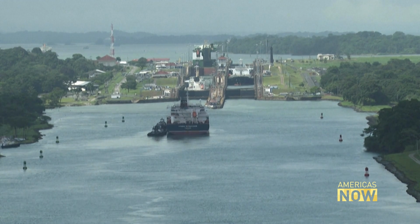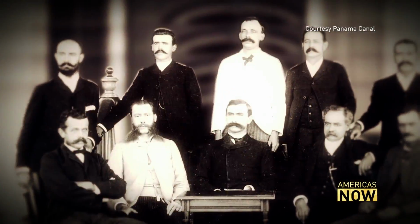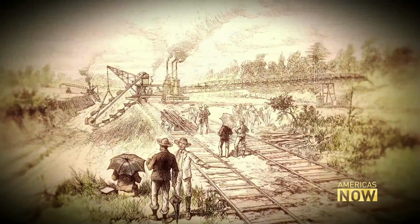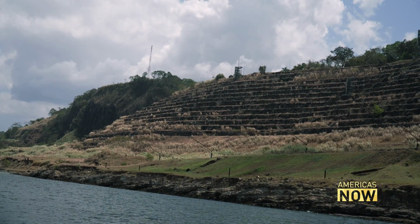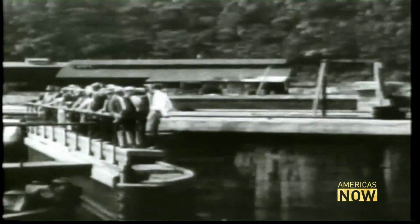The French attempted to build the Panama Canal in 1880, but after 20 years and over 20,000 fatalities due to accidents and disease, they abandoned the project. Starting in 1903, the Americans took over the building project. Over 55,000 men and women worked tirelessly to remove countless tons of earth, the outlines of which can still be seen today. More than 5,000 workers died before the canal was finally completed and inaugurated in 1914.